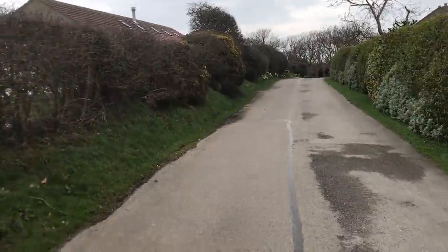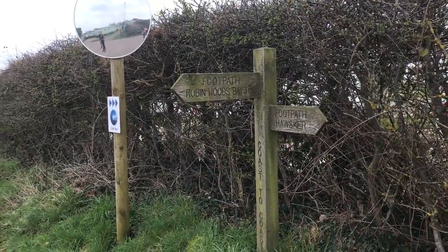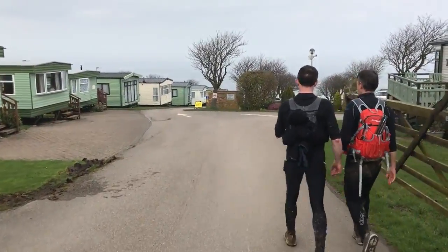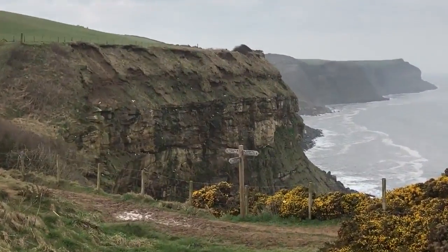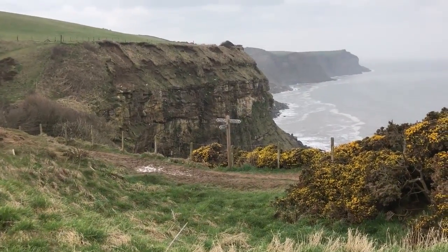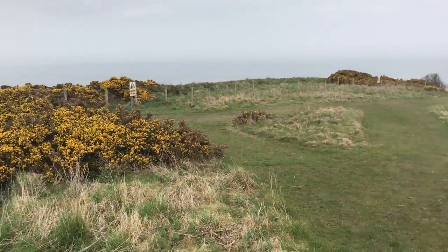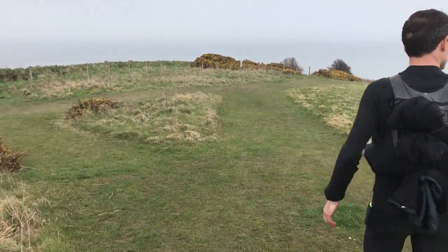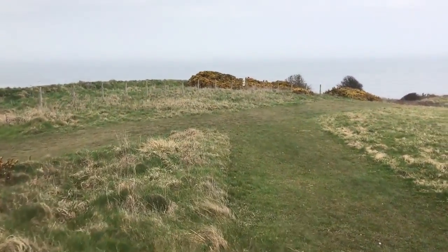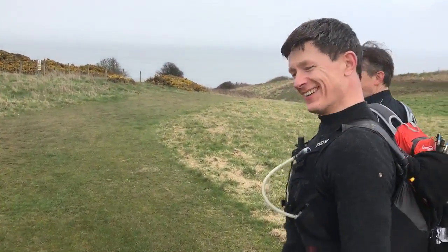Yeah, we've just come down that road from the last junction, and we've got a signpost here, Robin Hood Bay, 3 miles, and we're still going through the caravan site. Okay, so there's the signpost for the Cleveland Way. So we've now made it down from the caravan site, and we're now going to be on the Cleveland Way for the last probably less than 2 miles, I think, maybe a bit more. But wonder how I'll feel in 4 weeks' time reaching this point. Happy, I hope.